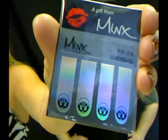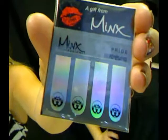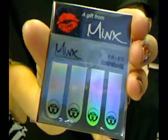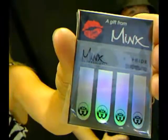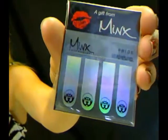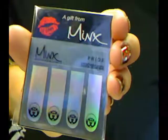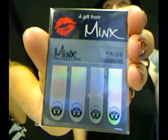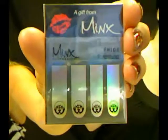Just make sure that you understand that you should put this on the clients that are out in the public. These are the clients that will tell everyone they know, because they'll be out there and people will say, "What are you wearing on your nail?" It is the Minxlusion with the Minx symbol. So show your Minx Pride. And it is a clever way to capitalize on.